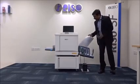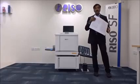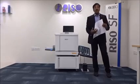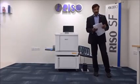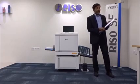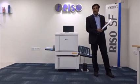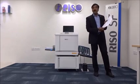Job done. See the printout. This is a 4-page question paper, and we printed 200 sheets each. That means we have printed 800 copies in less than 5 minutes. There is no other office equipment which can finish this job at this speed.